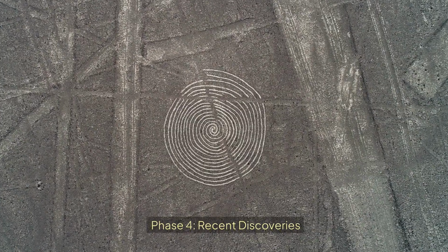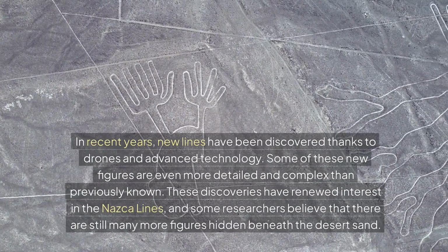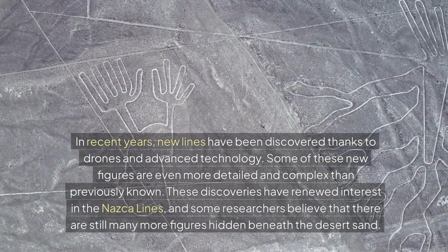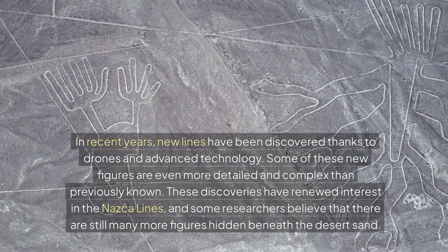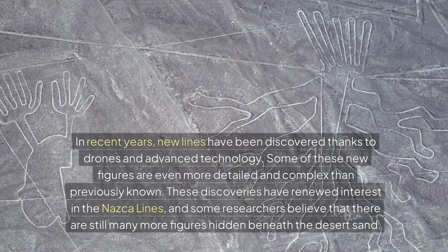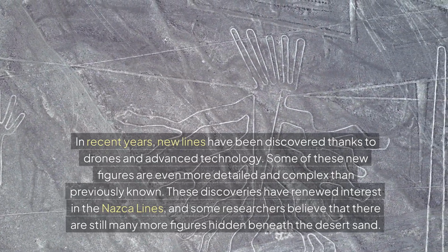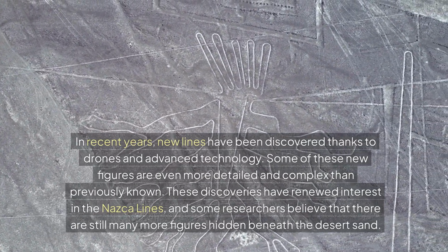Phase 4. Recent discoveries. In recent years, new lines have been discovered thanks to drones and advanced technology. Some of these new figures are even more detailed and complex than previously known. These discoveries have renewed interest in the Nazca lines, and some researchers believe that there are still many more figures hidden beneath the desert sand.